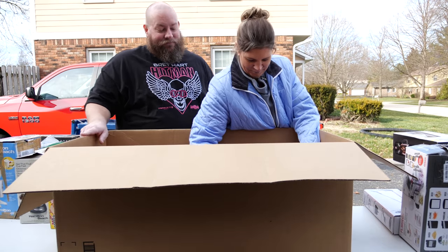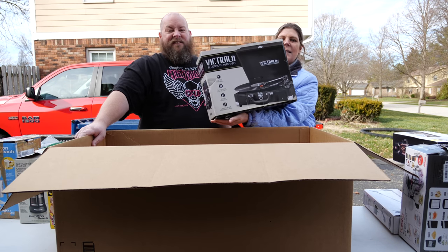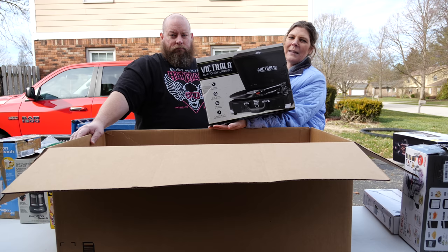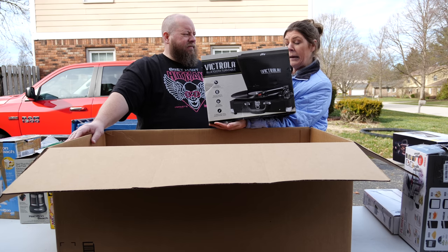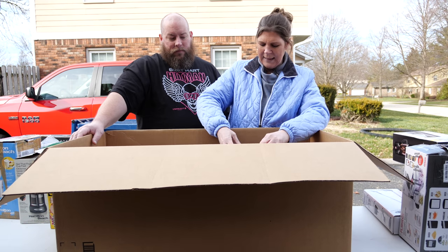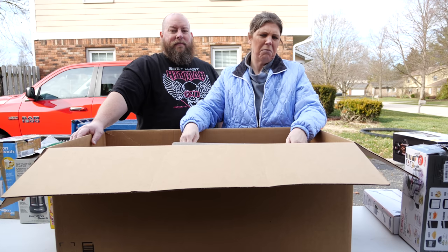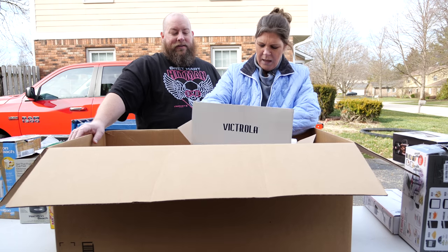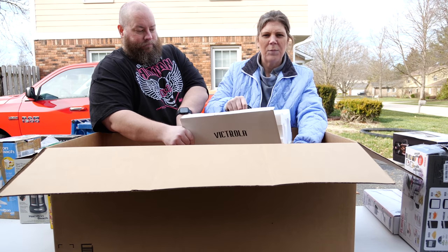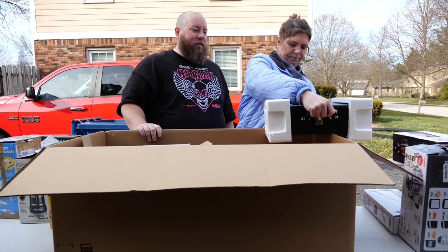Oh, you shouldn't. Okay. Our last item in this box is the Victrola record player. This guy is a pretty inexpensive record player. It's like $50 new. And a lot of times when we've gotten these in the past, they have had small issues, maybe. The arms. Maybe like a quarter of the time. Most of the time, I haven't really had a problem with these. But here's the major problem. Most of the time, you don't get the cord. Nope, they didn't include it.